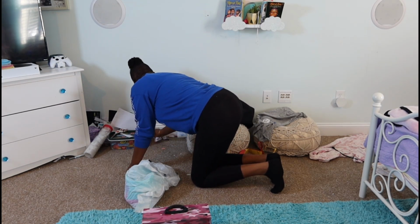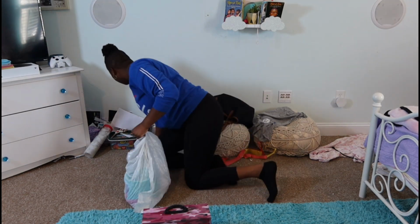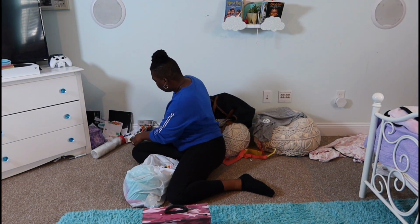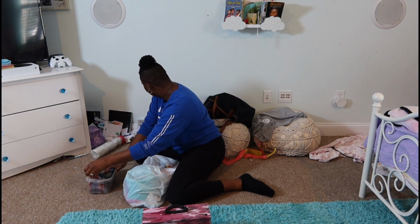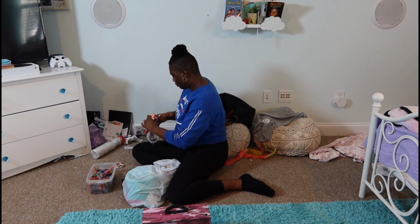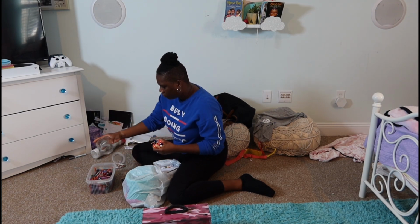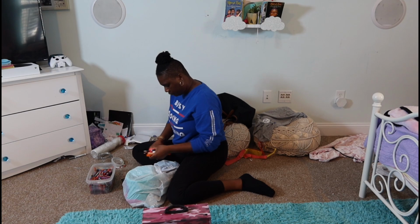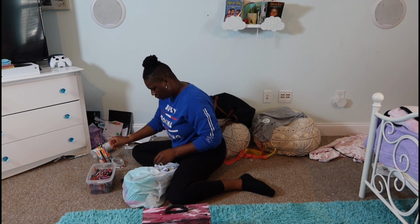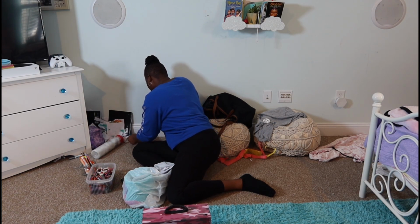So most of the stuff up here is really just a lot of paper that they have been cutting and crafting and creating, like I said, and it's been a blessing to see them together and having fun and giggling. I live for this. I love it.